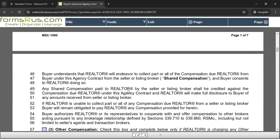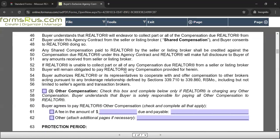And any compensation that I get from that other side will be credited to you at closing. If I'm unable to collect part or all of this from a listing broker, buyer will remain obligated to pay me any compensation provided herein. It's a hard conversation to have, but that's one that I want you guys having with your buyers. In the event we happen to find a property where the seller's not offering compensation, or not offering the compensation that you and I have agreed to, you will have to have some money out of your pocket.